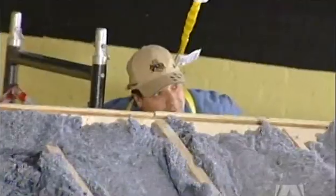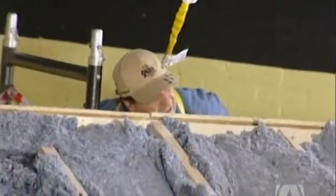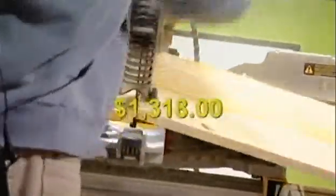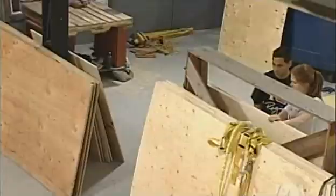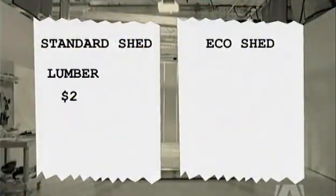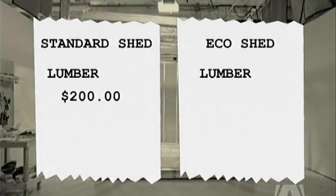Building the same shed out of traditional, more harmful products would have cost less than half that much. Take wood, for example. To frame a shed with quote-unquote normal wood would set you back about $200. Using eco-friendly studs and rafters cost us $417 a shed. More on that later.